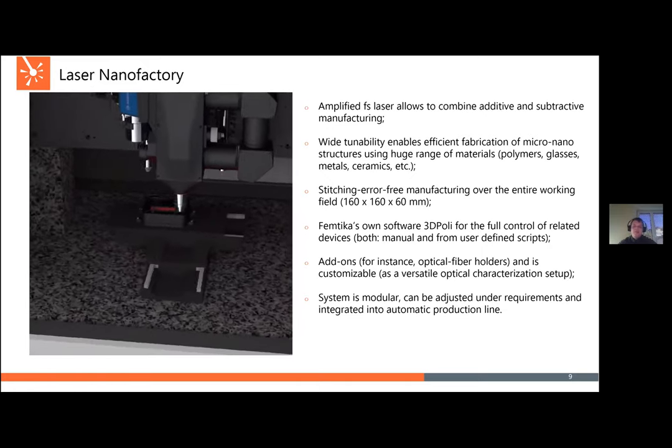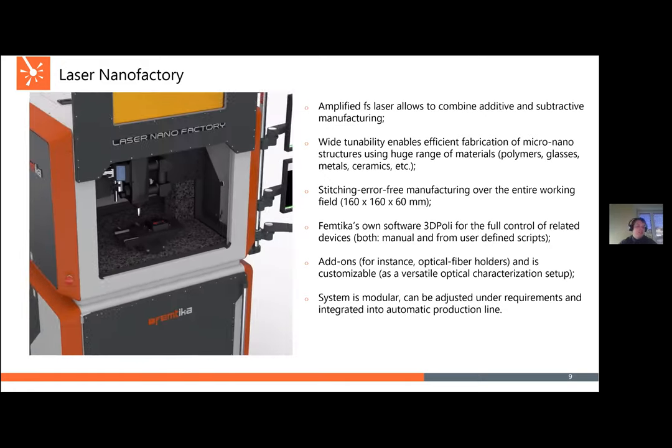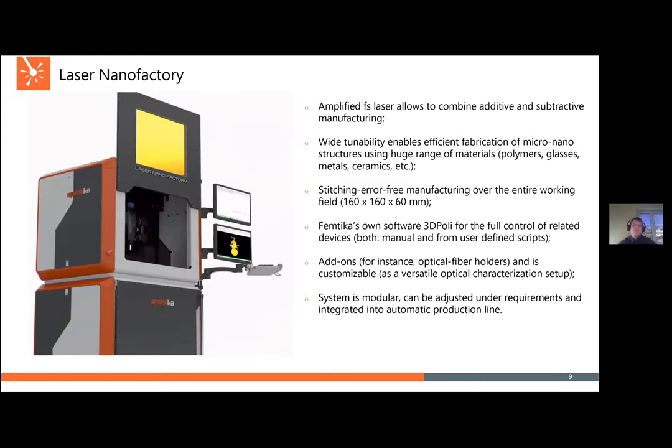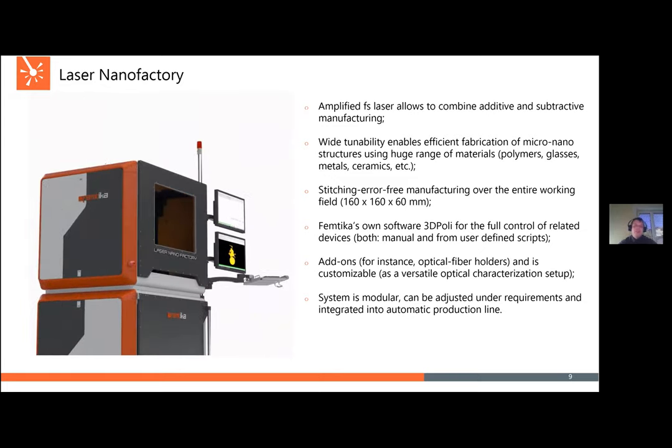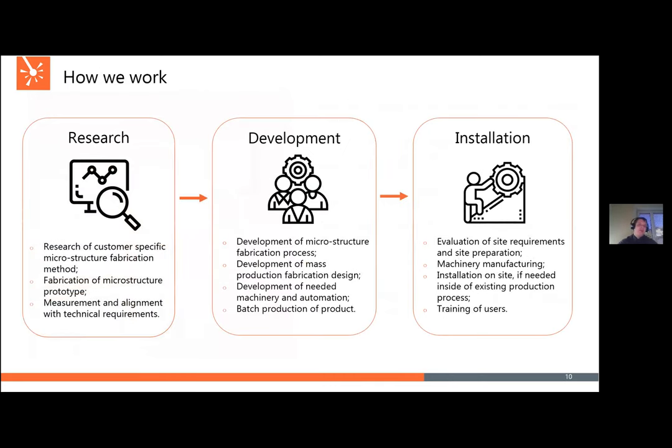And our system is made in such a way that it allows a lot of add-ons and it's modular. So even when we have customers with relatively older systems, we still can backwards improve them with new modules, and we did it for some of our customers already. So basically when we create these new technologies and new ways to process materials, those who bought our systems previously are not left behind.